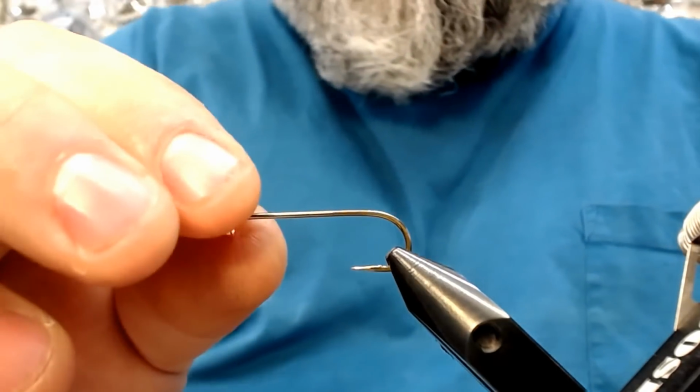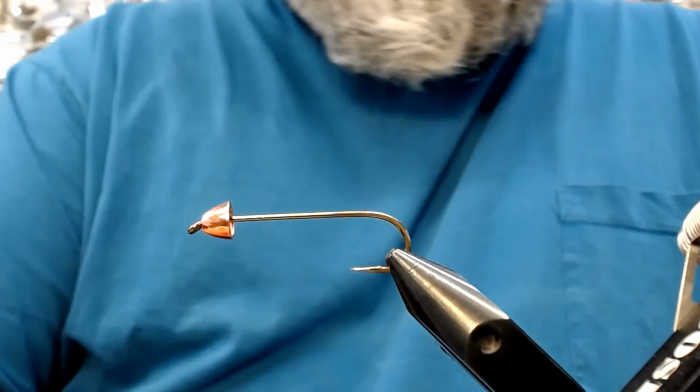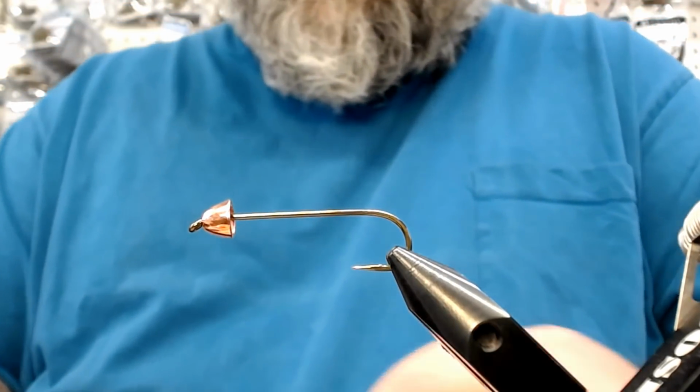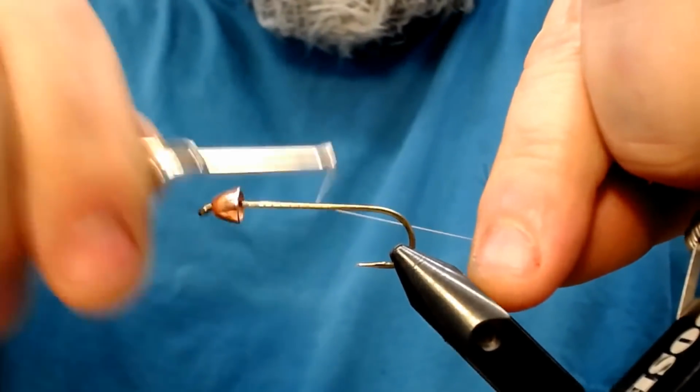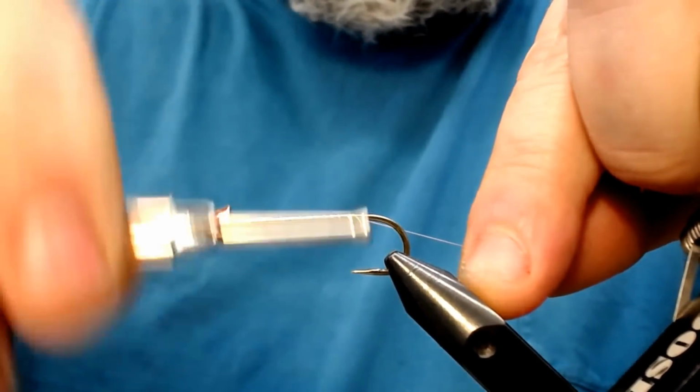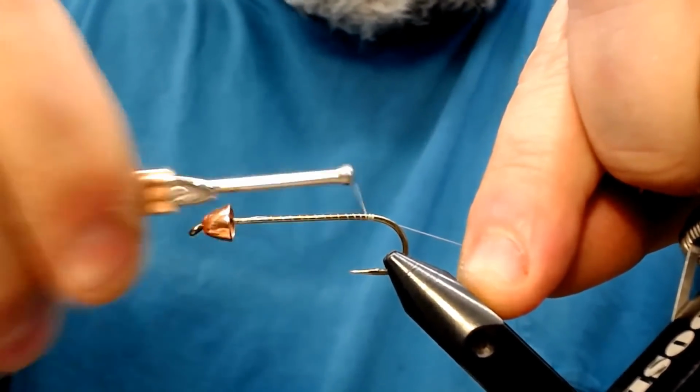Okay, so we got that cone head in place. You're probably wondering, why in the heck are we putting the cone head on first? Well, because we're working with Mylar piping. And the Mylar piping has to go over top of that cone for it to work properly.